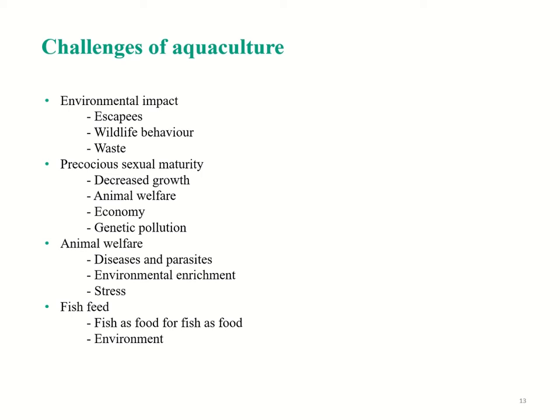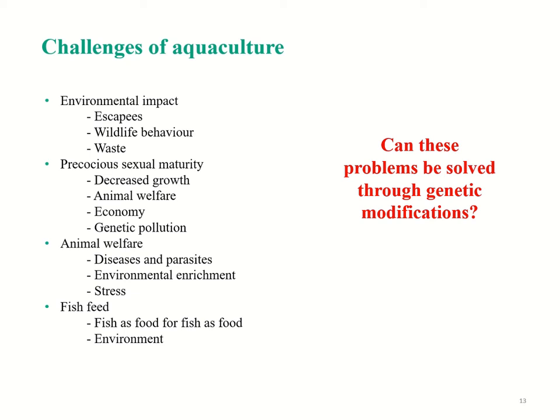So the main question of this talk is whether these problems can be solved through genetic modifications. I don't know the definite answer to that, but we will try to look into it during the rest of this talk.